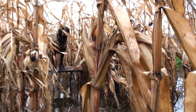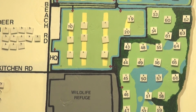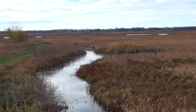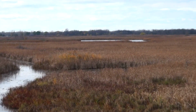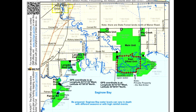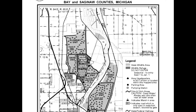We do have seasonal refuges that are posted no entry from September 1 to January 1. We also have a wildlife refuge that's no general entry all year long. If you are unsuccessful in the draw or decide there's nowhere you'd like to go at the Nayanquing Point Wildlife Area, there's just a short driving distance north to the Wigwam Bay Wildlife Area, and to the south there's Crow Island State Game Area that also provide excellent waterfowl hunting.